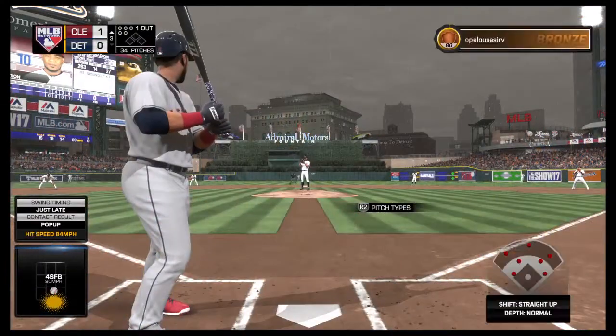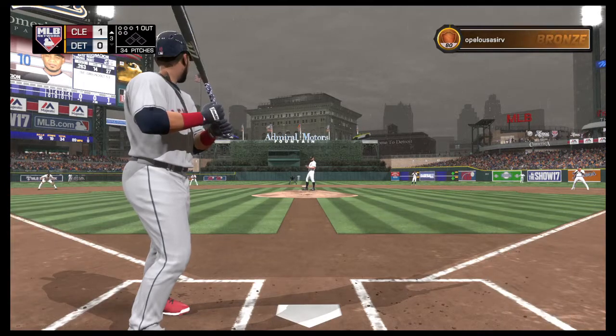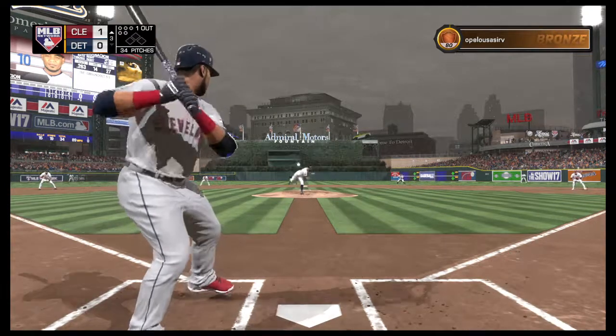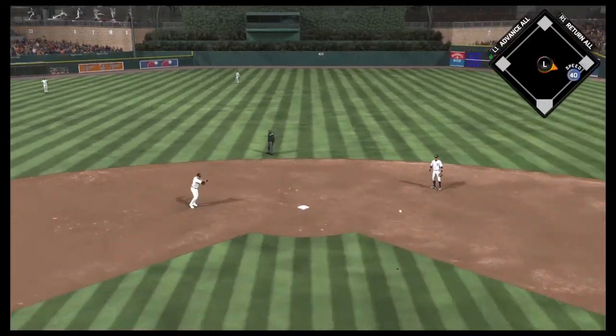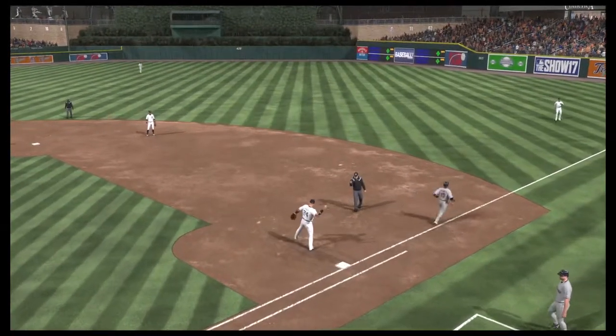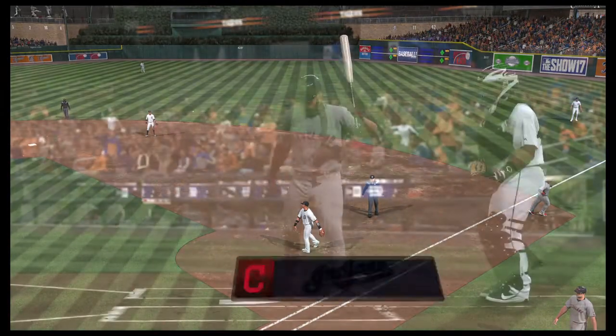Striding in once again, Edwin Encarnacion. 0 for 1 here in the early going. First pitch of the at-bat. Now here's a bouncing ball headed for Iglesias at short. Throw on to first will take care of Encarnacion for the second out.